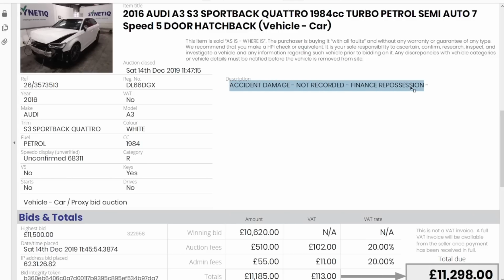And what that means is that this car has never gone through the insurance market. So if you do an HPI on this car, and I'm sure some of you will, because I know you guys like to know, you'll see that this car has a clean record. It doesn't have any categorization on there. So when you think about that, that means this car went through really cheap at £10,620.